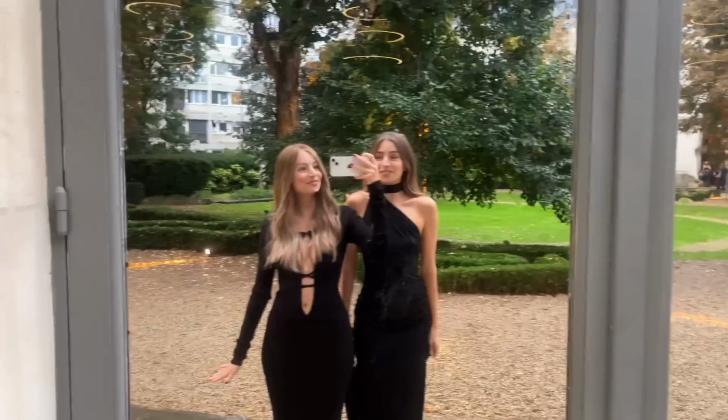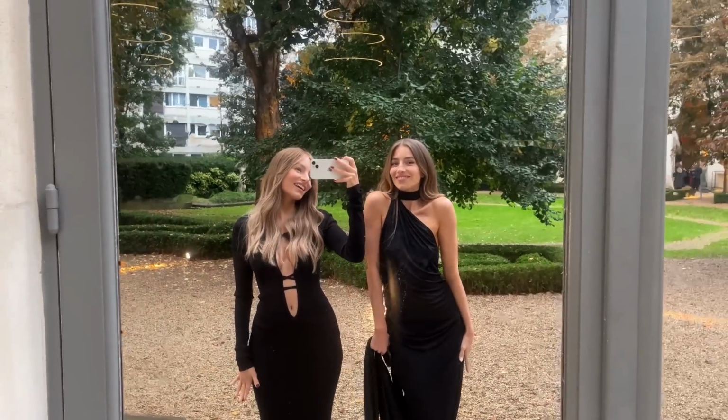Outfit check. Outfit check. Before it starts raining again. It's starting to rain again? No, I can't accept that. Or is it the trees above our heads? I think it's the trees above our heads. I can't accept that. We're literally very close to home. Look at Karen. At least I'm in this long sleeve dress.